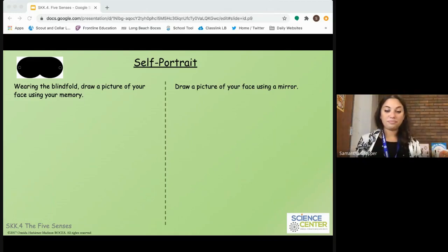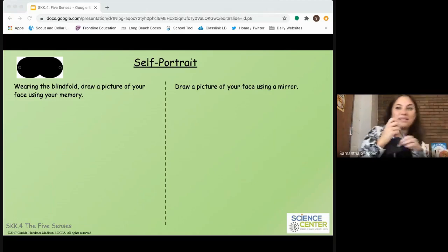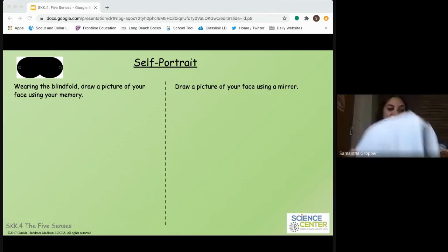So Ms. Gropper would put this on top of my eyes, take my pencil, my eyes are closed, my blindfold is on. I'm trying to draw my eyes, my nose, my lips. I'm going to draw my hair down. And I'm going to draw my ears. Let's see how my self-portrait looks.